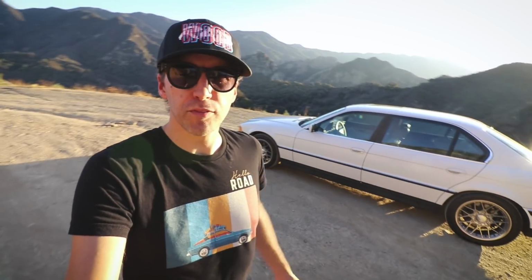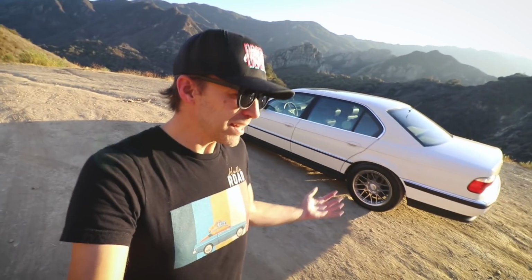So even though this is a beautiful location, enough sitting around, right? We gotta take this car on this back road and see how it drives. And then after that, we'll head off to Beverly Hills, California, where we'll go to the Greystone Mansion, stroll the grounds, and discover the tempestuous history of a crooked oil tycoon. Seems fitting for this car, doesn't it? Let's go.